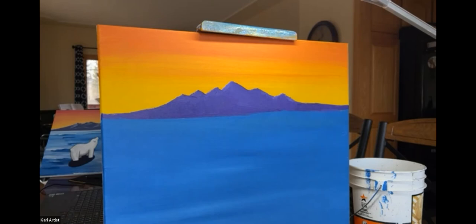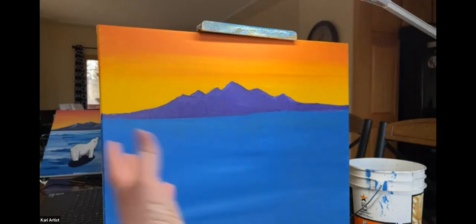You got some thumbs ups. No? People still working? Okay. I threw a lot at them. They've got to make their mountains and paint the foreground.